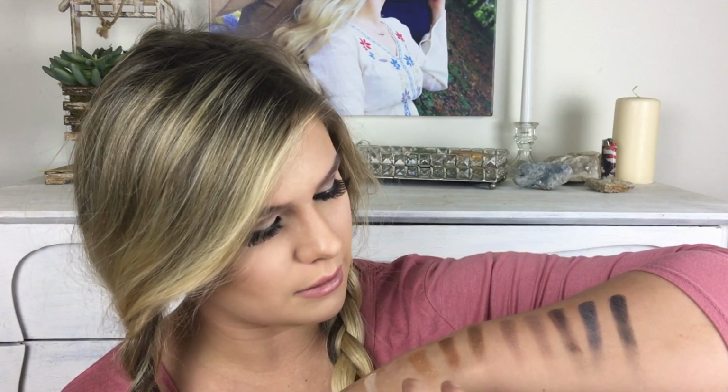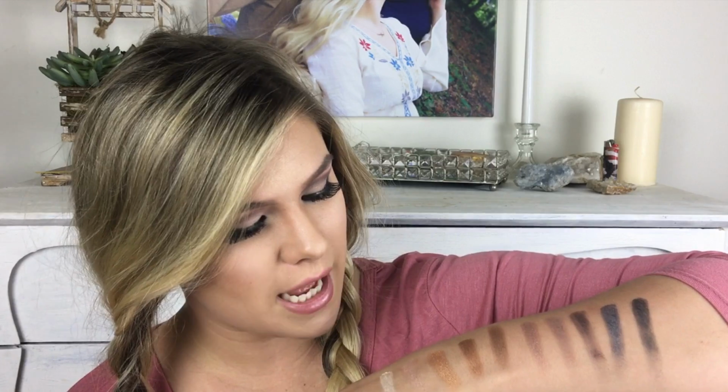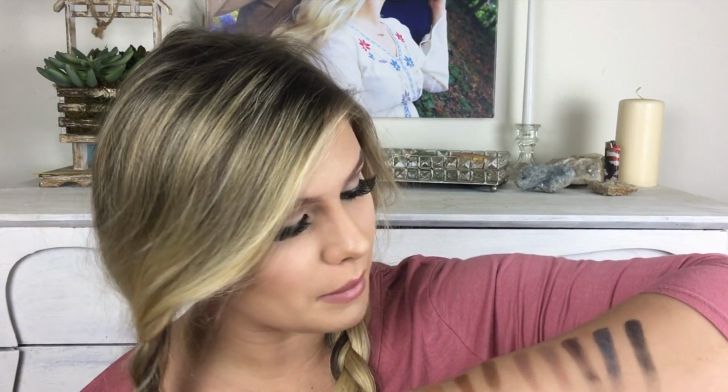Okay, so that was that palette swatched, and this is $5. Why is this not talked about more? You can do everything. You got the black, you got these transition shades, you got gold. That's a really dark gold, and this is a really bright gold. Then you got your highlighting shade, you got pink. There's so many, and they're really, really pigmented.